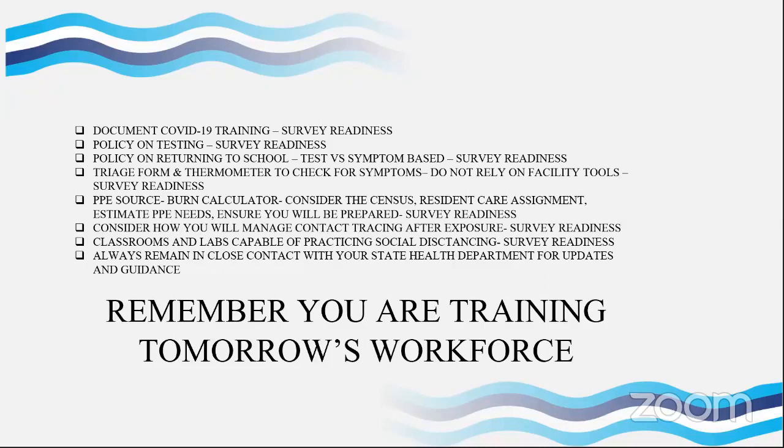Another great resource is called a PPE burn calculator. This allows you to foreshadow how much PPE you would use based on a census of the nursing home. And then it also helps you to foreshadow how much you may need to purchase for your students based on the size of your class. You can Google and download PPE calculators for free.